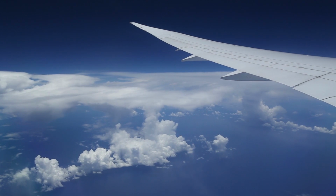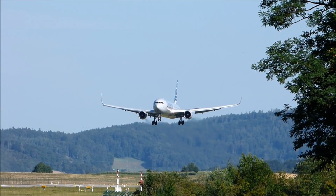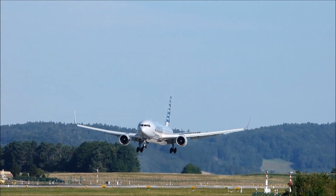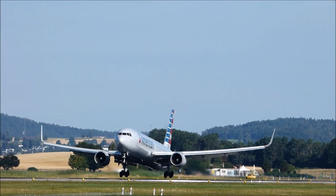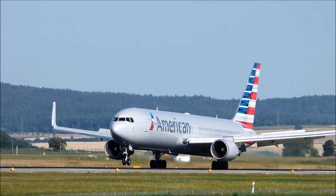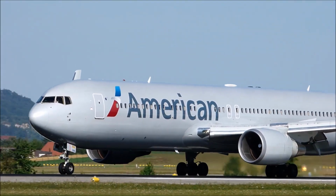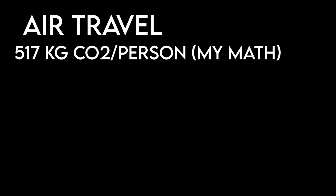This means that with jet fuel weighing 6.8 pounds per gallon, a 737-900ER does 0.53 miles per gallon, meaning an ideal flight from Boston Logan to SeaTac would burn 4,709 gallons, or 32,000 pounds of jet fuel, releasing 100,876 pounds of CO2. This equates to 45.76 metric tons of carbon dioxide. Per person, on a full flight with 2 seating classes, this means that each person would be responsible for 517 kilograms for a round trip.